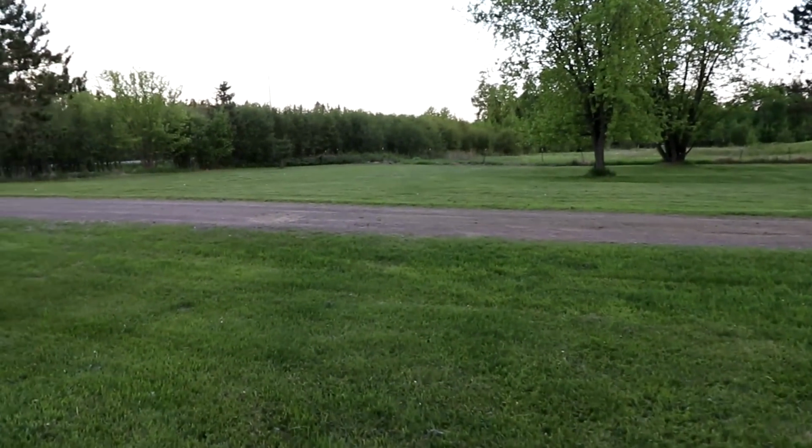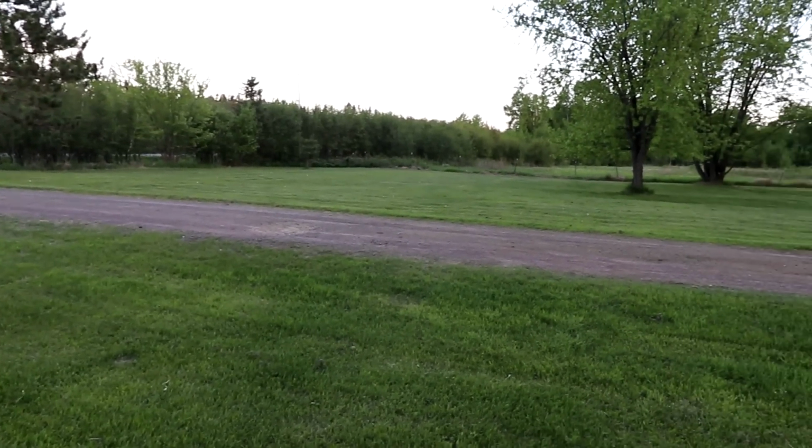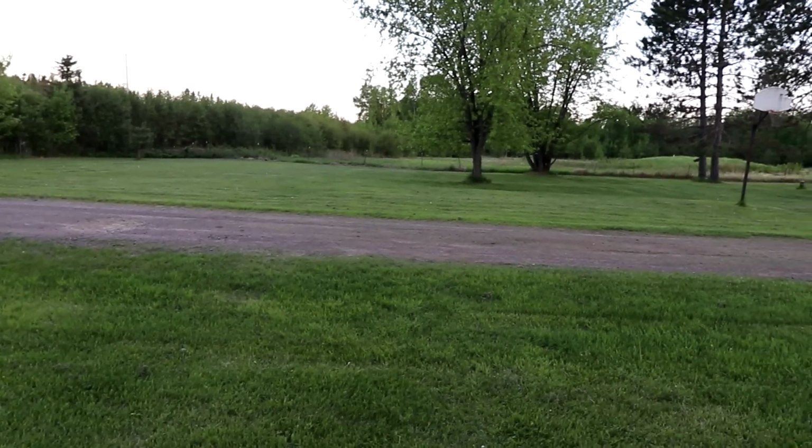During the week when I'm not up here, Melissa, I think the last few weeks, gets on the mower and mows all the main part of the yard.